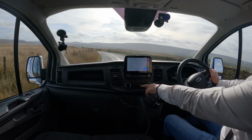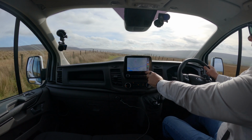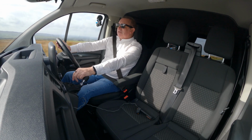Heated front screen switch here, heated rear screens, your Apple CarPlay. What if I just click that? Right, Mars bar fingers. We'll just wait for Siri to go off.